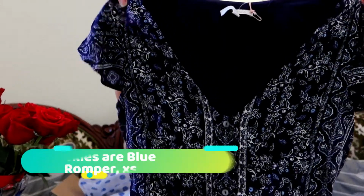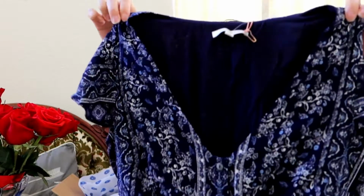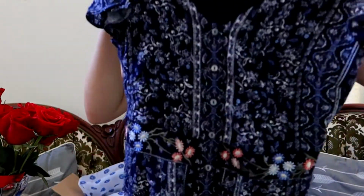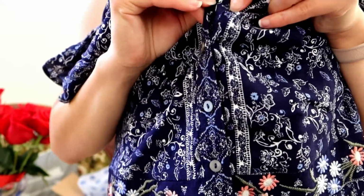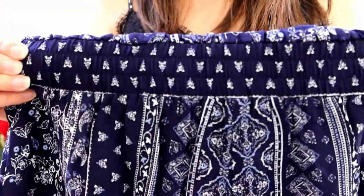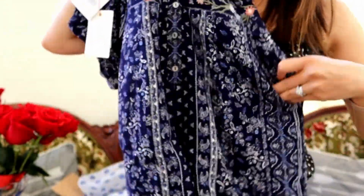Next, we have, again, the brand Skies Are Blue. I love the print of this. It is really long. Oh, this is a romper. So it has, again, these ruffle sleeves here. It has a V-neck front with a button down in the front. You can unbutton this, and I think that's the way you get into this romper. And then the belt on the back is not the same color, and it's sort of stretchy on the waist. It also has two front pockets here.